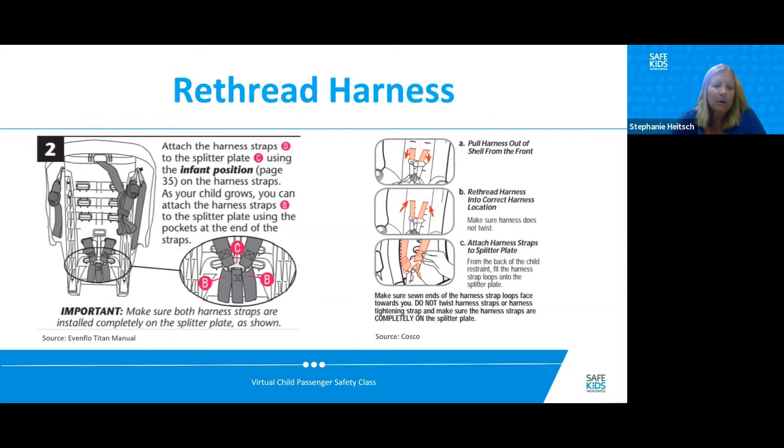Each car seat has multiple harness slot heights, and you must move them accordingly. Some seats require you to detach the harness and physically move it from slot to slot. Others have an adjuster which allows the harness to be moved up and down by using a lever.